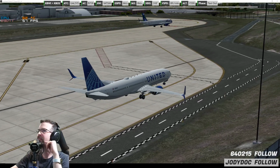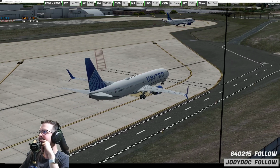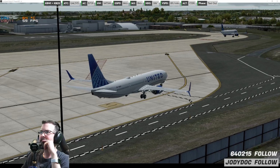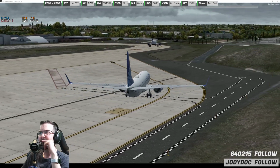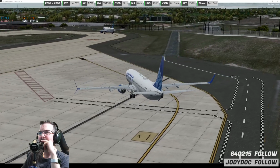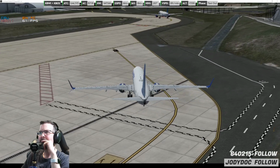Potomac departure, JetBlue 842, short of 15 right on Papa, fully ready for departure. JetBlue 842, runway 15 right, line up and wait. I need to get a release for you. 15 right, we'll hold for release, JetBlue 842. Sorry, line up and wait, JetBlue 842.